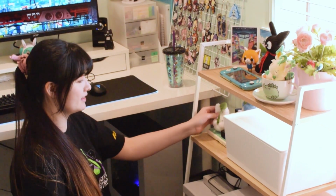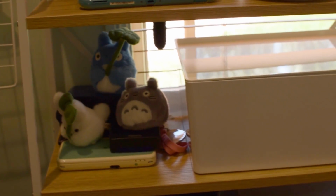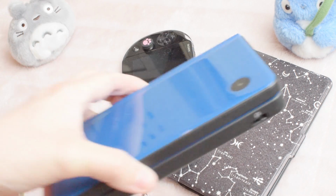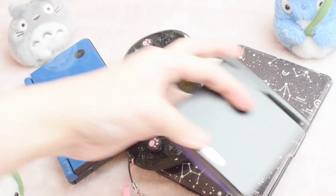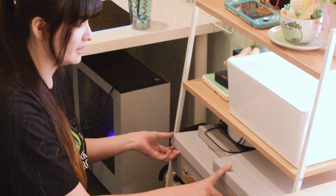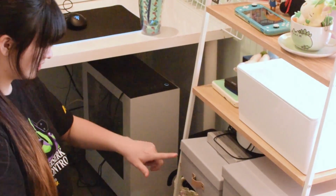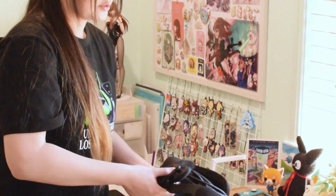Next to them, these Totoro plushies are guarding some of the handheld consoles that I own. We have a PS Vita, a DSi XL, a Game Boy Advance, and this really cute Animal Crossing 2DS collector's edition. I've got some more journals in here, and I think I've got a bunch of charging cables, a headset, just storage down there. I do have my VR headset in this corner as well.